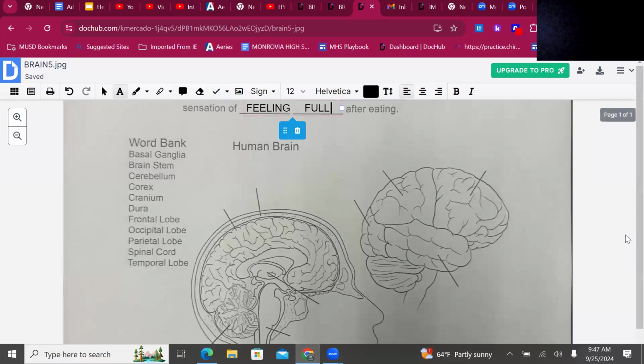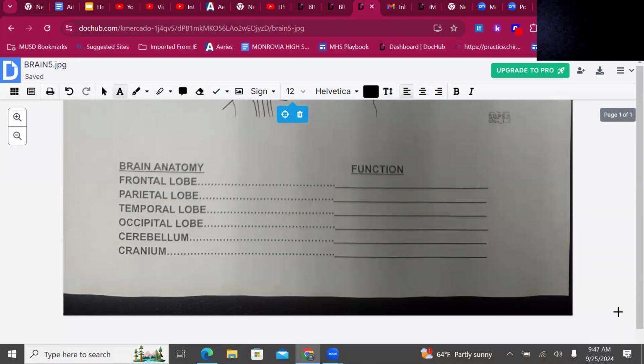All right, let me go down here to the brain anatomy. Okay, so there's quite a few lobes to talk about. The frontal lobe's function is voluntary control of skeletal muscle.